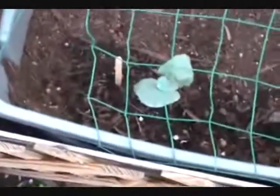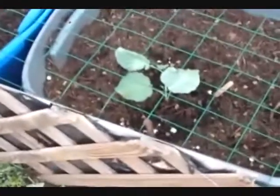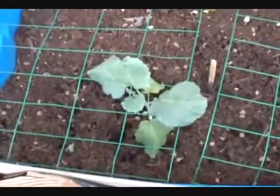Next box, I got a broccoli in it, and I think tomatoes are going to go in the back of that one. The next box, another broccoli. Again, I got to get some more tomatoes for the back of that one. Okay, this box has broccoli. Okay, here are my beans. I forgot to mark my beans, and I forgot which.